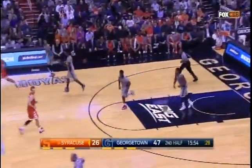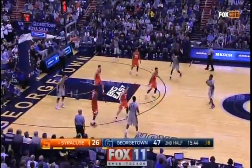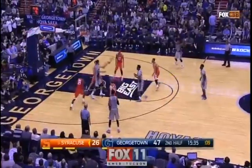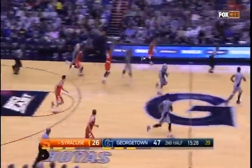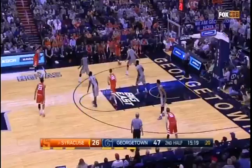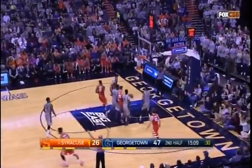Not much help from downtown from either Richardson or Leiden today. They've been shut down. 47-26. Syracuse is 2 for 14 from three-point range. That stat alone tells you why they're down by this much. Nice deflection by Leiden, and another one from Smith-Rivera. Tries to save it. Syracuse comes away with it. Syracuse is going to have to do a better job of not settling for jump shots. I thought when they got into a rhythm, they really attacked this Georgetown defense off swings and off the dribble. Finish it.